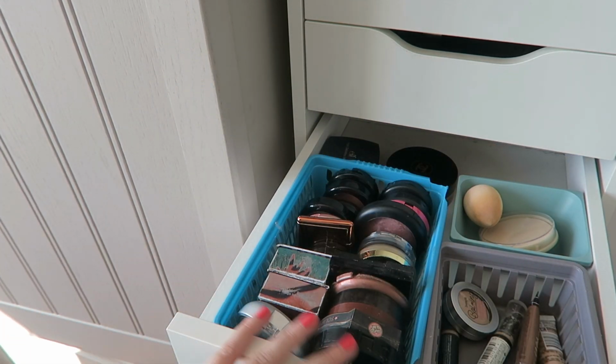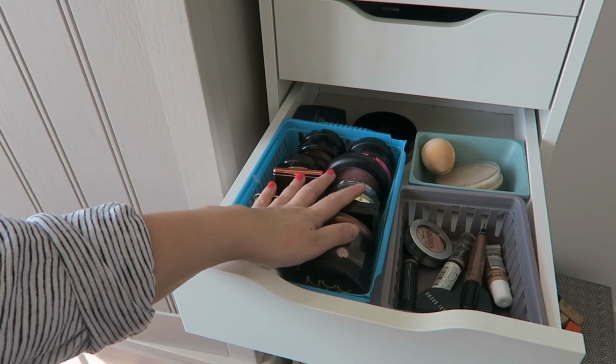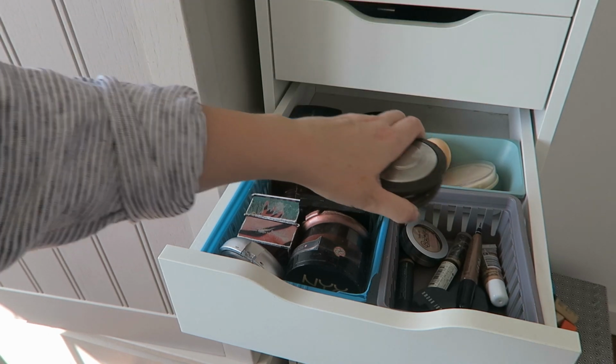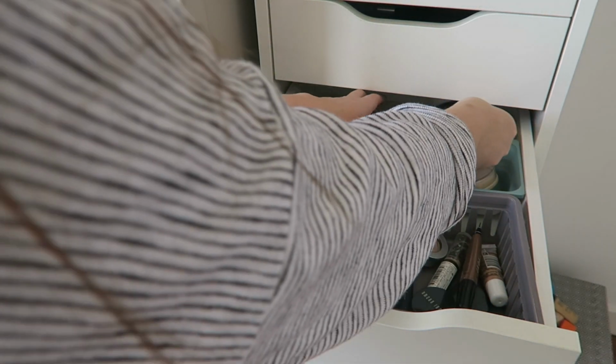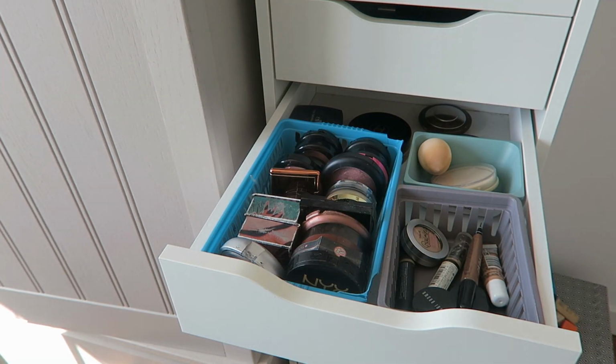So there we go, that's a little bit more organised now, and I feel like the storage actually works. We've got the blushes and bronzers, highlights. Oh, I haven't put the highlighters back in. I'm going to put these two Becca ones towards the back because I can't use them currently, and then in this current lockdown situation, I will sort out my highlighters.